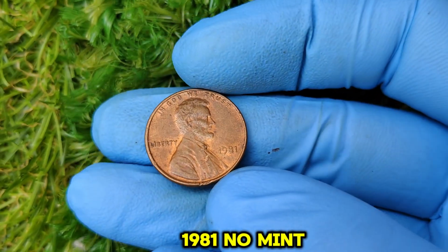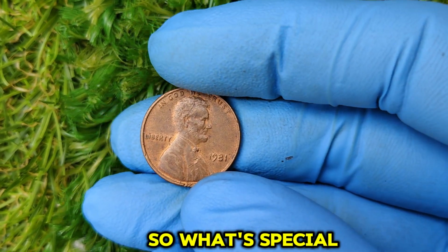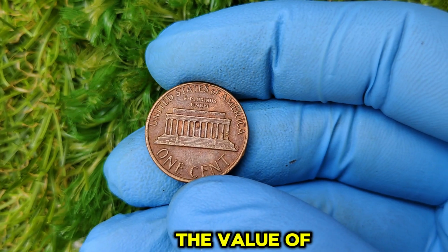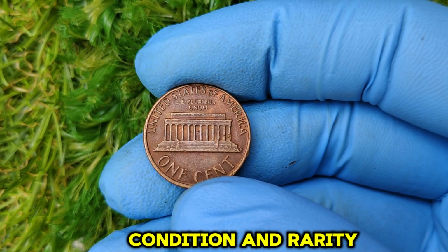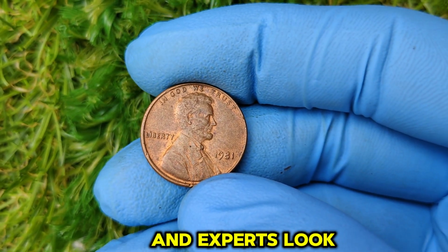Why is the 1981 no-mint mark Lincoln cent worth so much? So, what's special about a coin that seemingly blends in with billions of others? The value of the 1981 no-mint mark penny skyrockets due to exceptional condition and rarity in higher grades. Here's what collectors and experts look for.